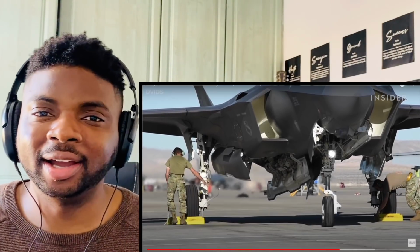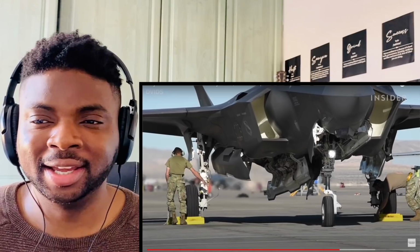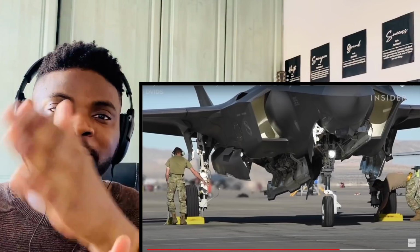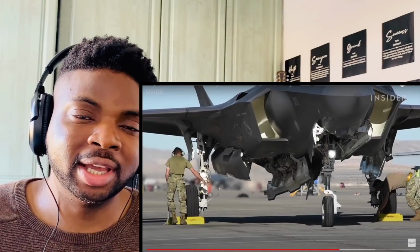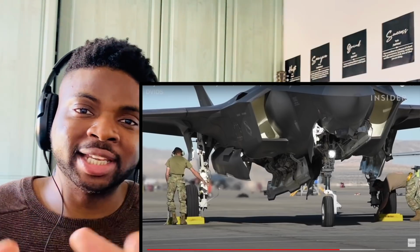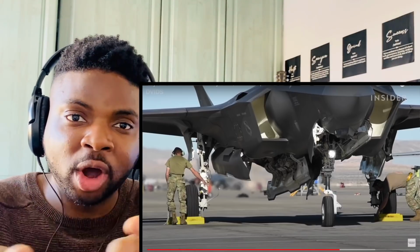In hindsight, I would imagine that if the US could go back, they probably would have just developed three completely separate aircraft programs rather than trying to condense them all into one, because you can create completely separate, self-contained teams that just work alone.